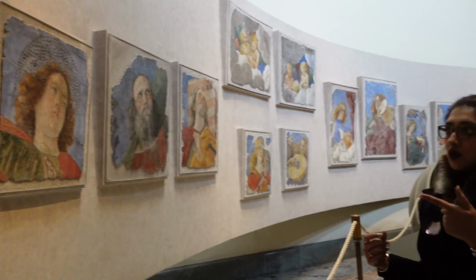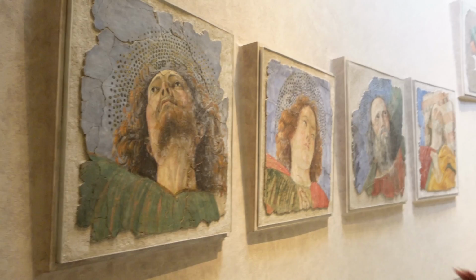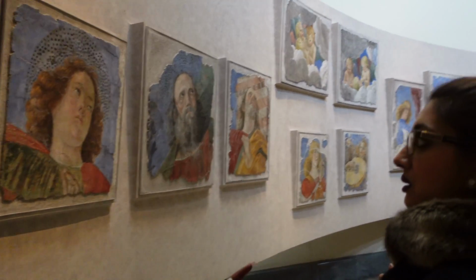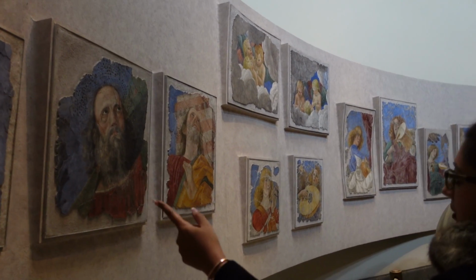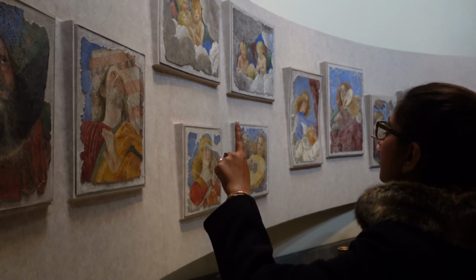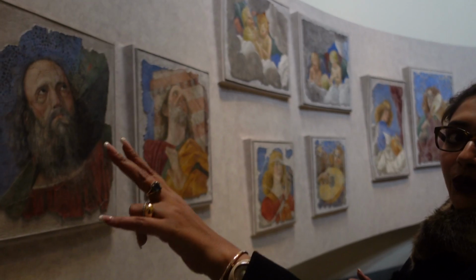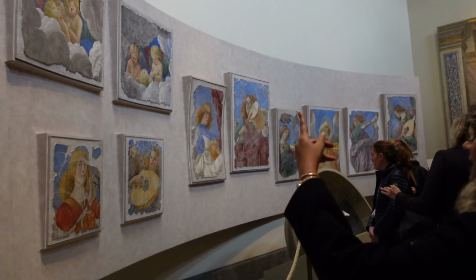So these are the frescoes, right? Yep. The ones that were made on walls. Look at the details. She looks a little sad. Don't be sad. You see, they're all looking up for some reason. See? They're all looking up. Yep. Oh, look at those babies.